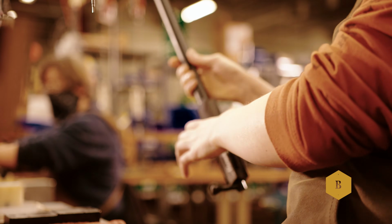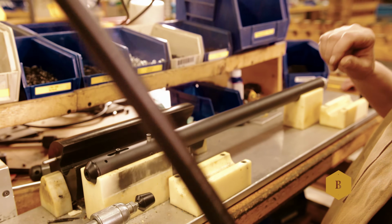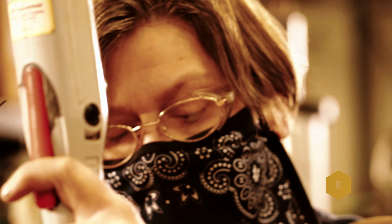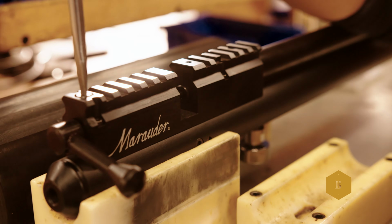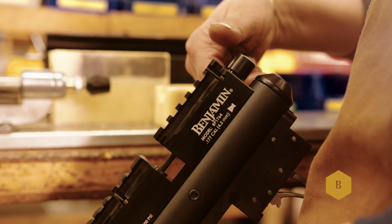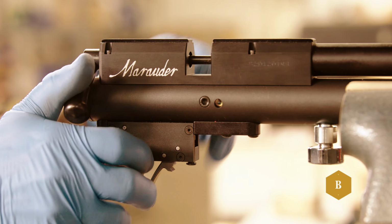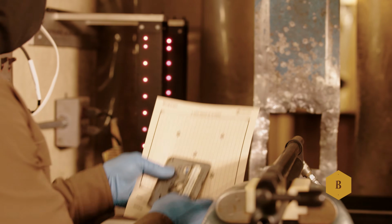It's solid, but not cumbersome. The 2-stage trigger is nothing short of brilliant: crisp, clean, and tunable. The first time I broke a shot with it, I had to double-check that it actually fired. It's that smooth. The stock is ergonomically dialed in.